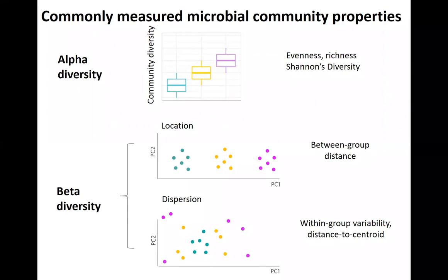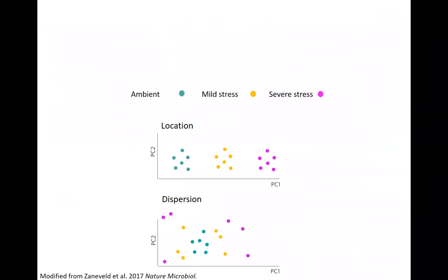And so two dots that are very close together in space have very similar microbial communities, and dots that are far away from each other in space have very different microbial communities. So one possibility is that you could see significant differences in the community composition among groups. And another possibility is that you could see increased variability or dispersion within groups, which is also described as distance to centroid. So now we can make the colors represent stress level.